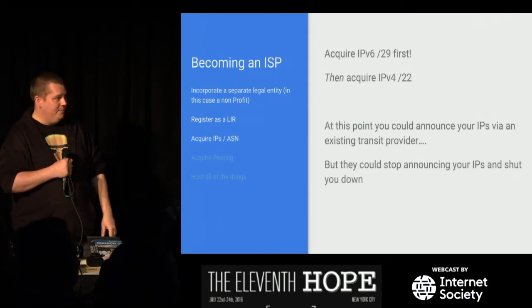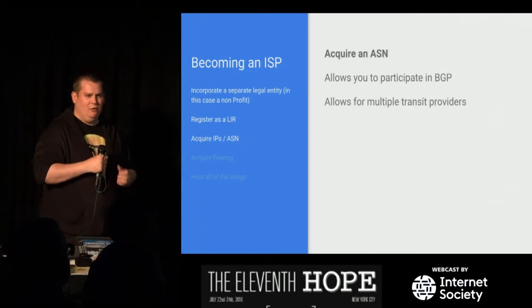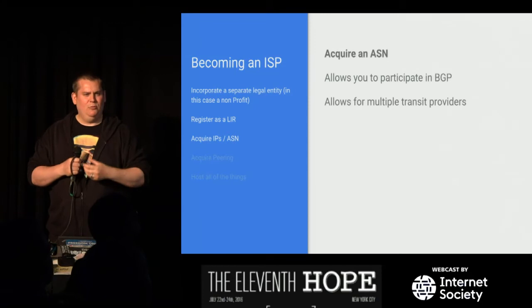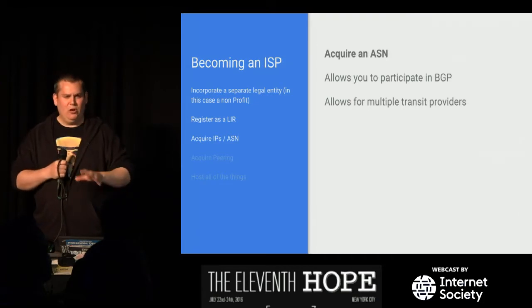So what you really want to do is get what we call an ASN. I'm sure you've all heard of AS numbers, or at least seen them in some sort of context. It stands for Autonomous System Number. It's just a small number that identifies you and your small corner of the internet. It allows you to participate in BGP, the Border Gateway Protocol, the glue of the internet.